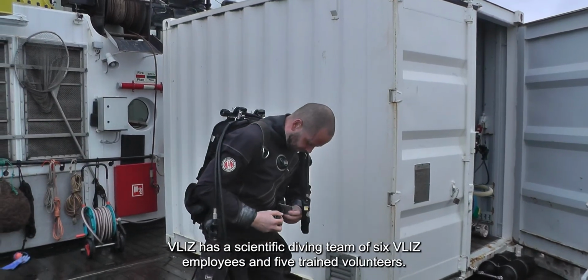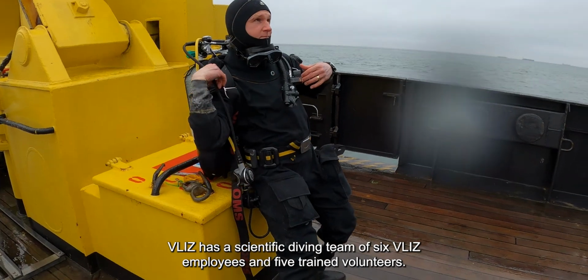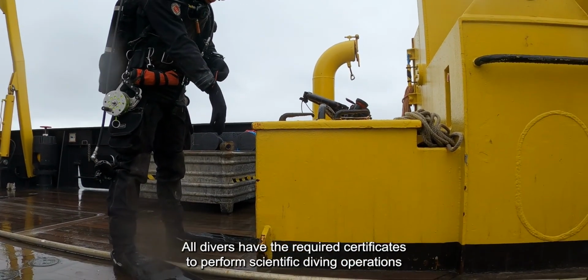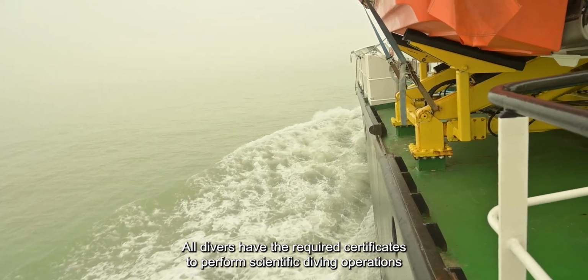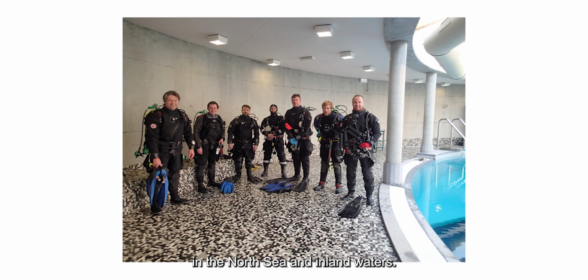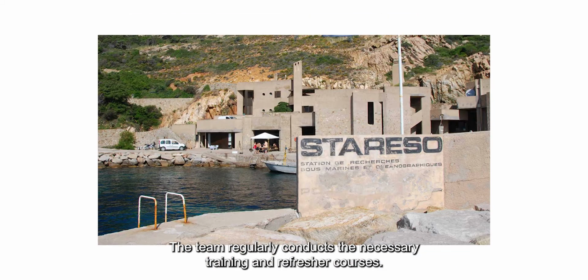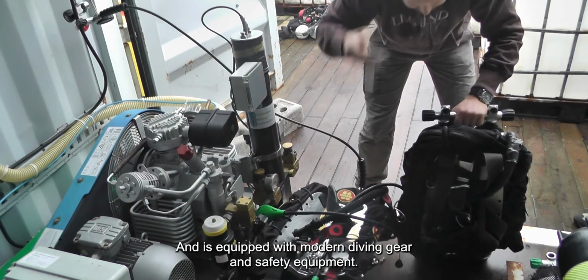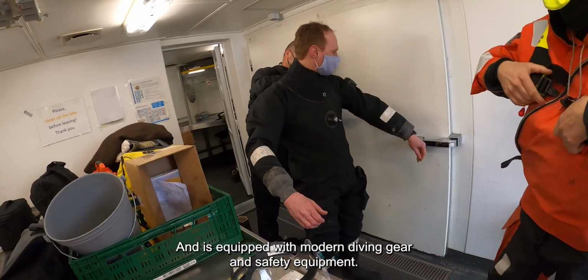has a scientific diving team of 6 VLIZ employees and 5 trained volunteers. All divers have the required certificates to perform scientific diving operations in the North Sea and inland waters. The team regularly conducts the necessary training and refresher courses and is equipped with modern diving gear and safety equipment.